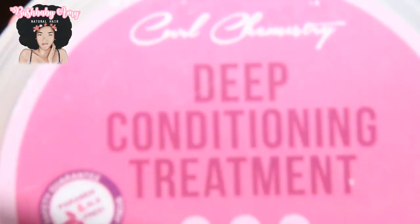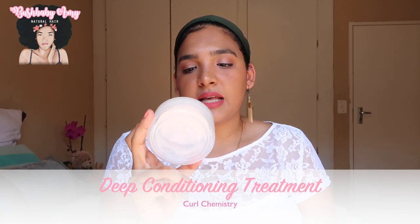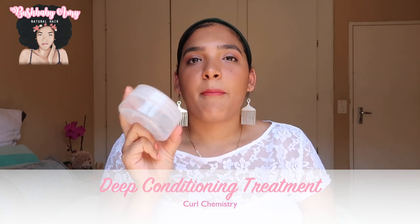Okay, so now we're gonna head over to the deep conditioners and the deep treatments and the conditioners. I'm gonna start off with another local brand called Chemistry, and their product is the deep conditioning treatment. This is actually their sample size. I'm not sure what the quantity is, but it cost me 100 rand for their deep conditioner, their curl activating cream, and their sulfate free shampoo. But that was when I purchased it a little while back. I'm not sure what the prices are right now.